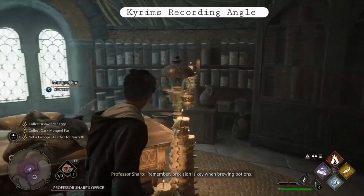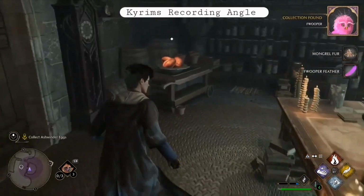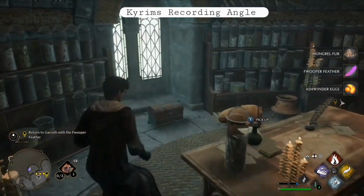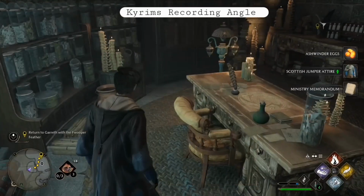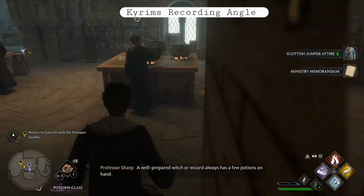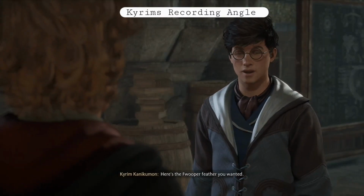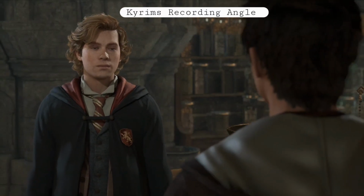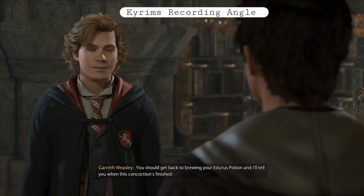Remember, precision when brewing potions. A well-prepared witch or wizard always has a few potions on... Here's the Fwooper feather you wanted. Brilliant! Thank you! This is going to take a moment to brew. You should get back to brewing your Edurus potion, and I'll tell you when this concoction's finished.